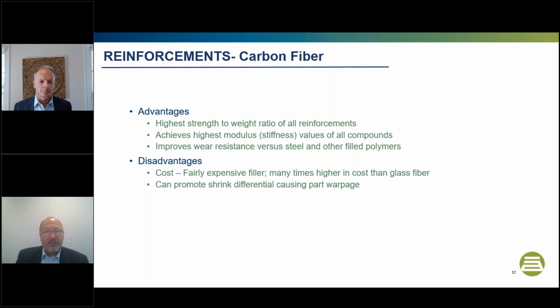The disadvantages of carbon fiber, first and foremost, is the cost. It is much less economic than a glass fiber. Typically, carbon fibers are many times higher in cost than glass. Secondly, a disadvantage of the carbon fiber is that it also creates differential shrinkage in the part during molding, similar to glass fiber.